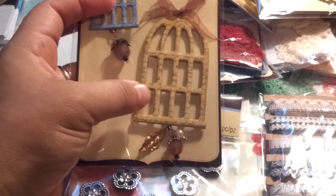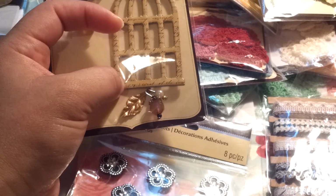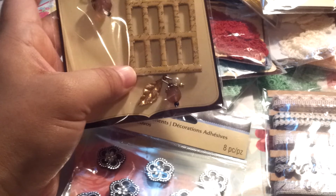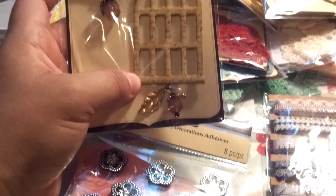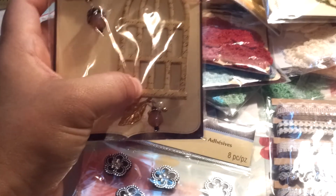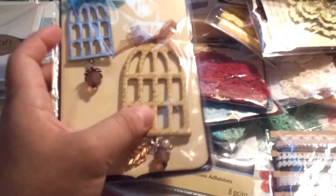And even though my Tim Holtz bird cage die has the little openings to dangle stuff from, I usually cover it up with the trim because, I don't know, trying to bend the wire for me is kind of difficult. I guess I just need to practice some more. So this is cute because it already has the charm, so you don't have to fuss with that.